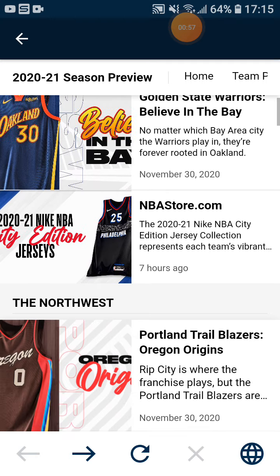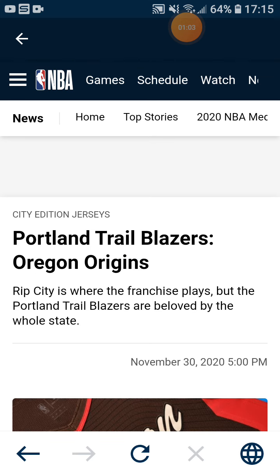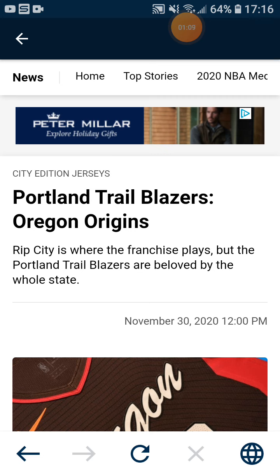Before I start this, I'm just gonna let you guys know the New York Knicks still don't have an official City Edition jersey. I think they might still be working on it, but I'm not completely sure. But here we go. We start with the Portland Trailblazers.